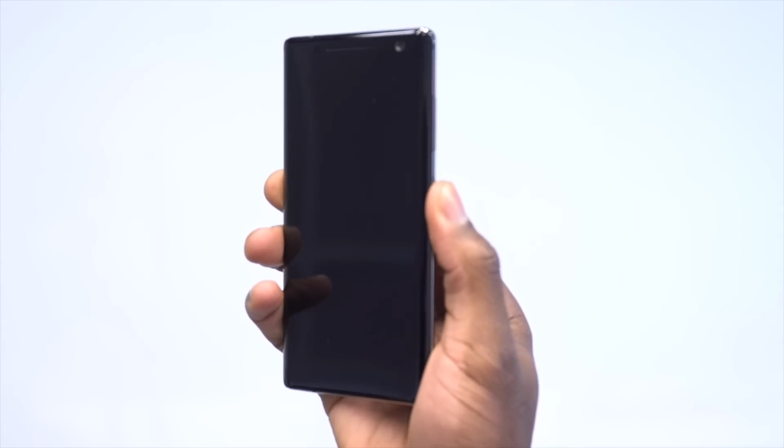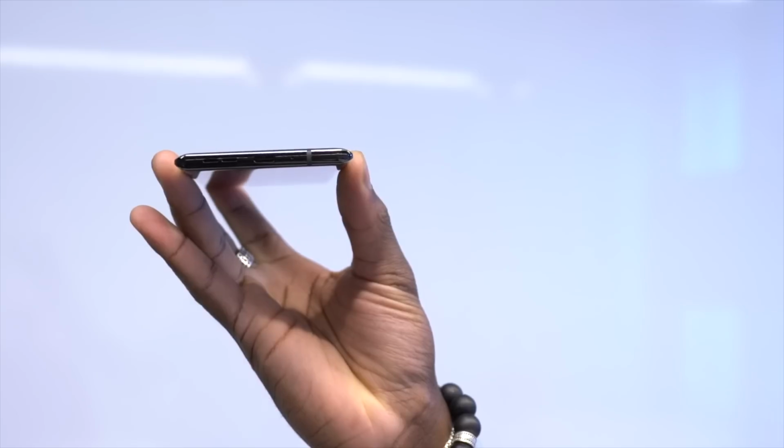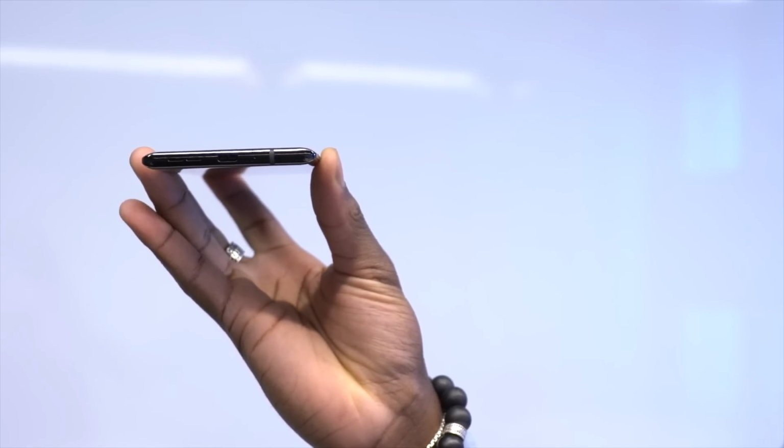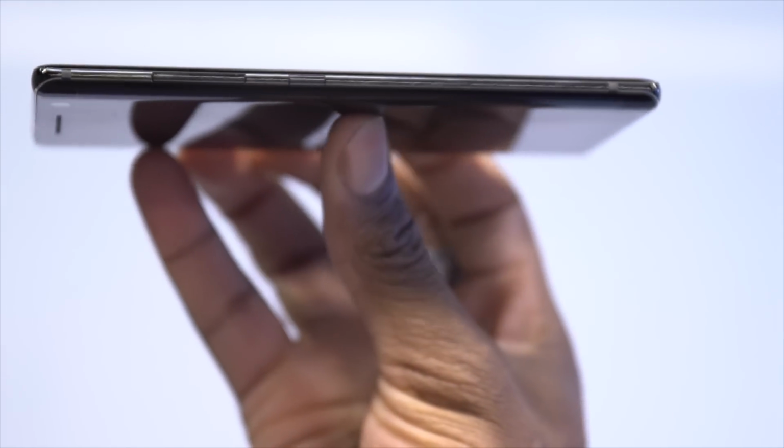The Nokia 8 Scirocco is ultra slim at just 7.5mm thick, 2mm edge with dual diamond polished stainless steel chamfers for the perfect grip, and it's nicely weighted in hand as well.